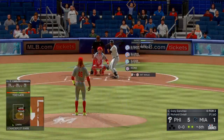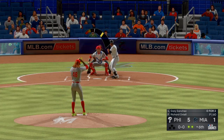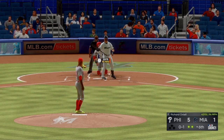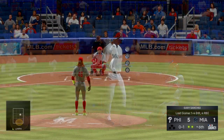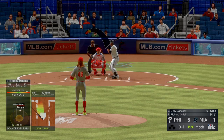Now to the plate, here is Gary Sanchez. Now 0-for-2 with a fly ball and a ground out on his line to this point. Fouled away. That didn't go straight up. Shut up, Mr. Controller Man.